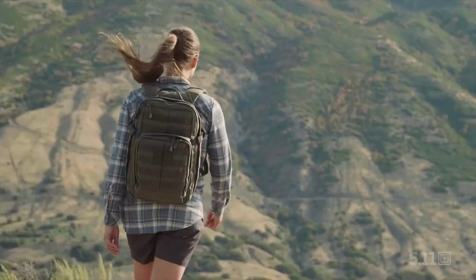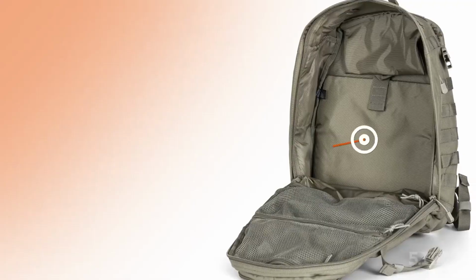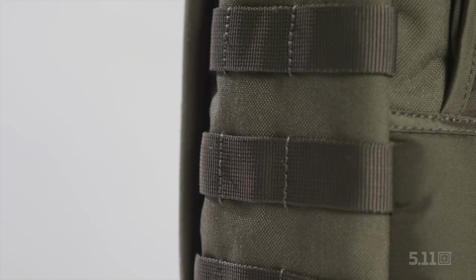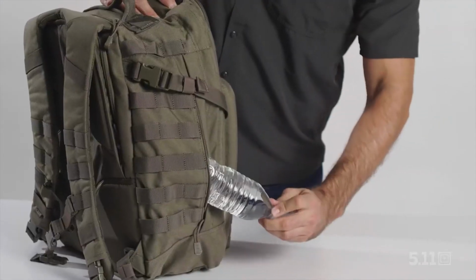We engineered our next iteration based on responses from around the globe and set another new standard with the Rush 2.0. With a hidden compartment, padded laptop storage, and three different sizes to choose from, this backpack is loaded with features that are practical, modular, and innovative.